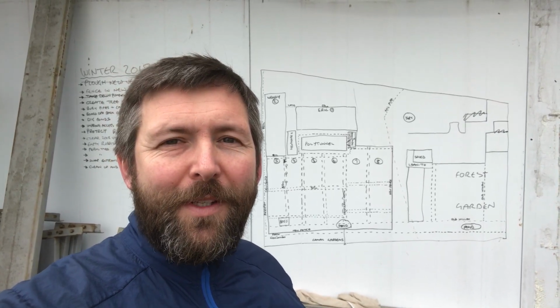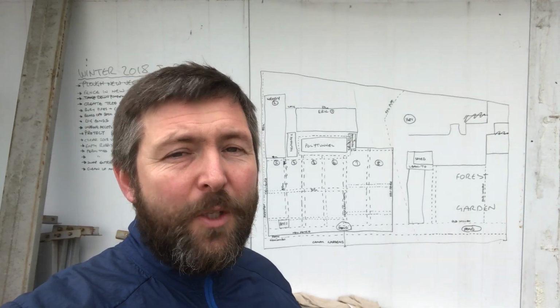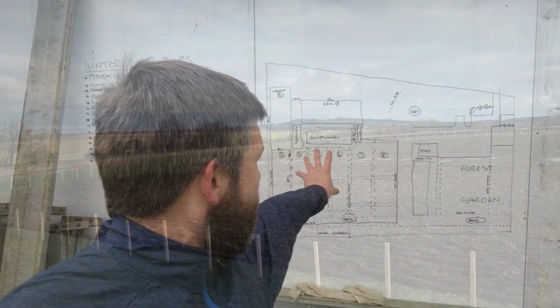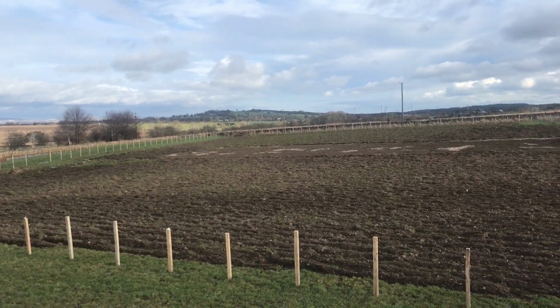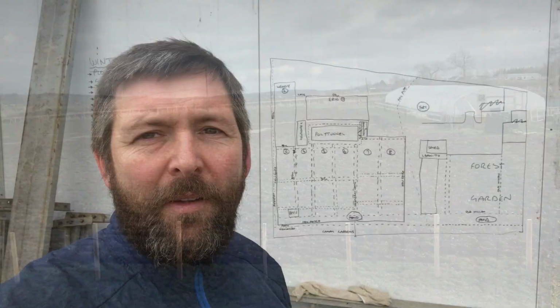2019 sees quite a big expansion for Narrowboat Farm. Indeed, we've got another grower coming on board to work with us this year, so we're going to see a load more vegetables coming out of the field. In 2018 we really only grew in 2 of the blocks and the polytunnel, but for 2019 this whole veg block here is going to be opened up, so we're going to have 8 growing blocks rather than the 2 that we had in 2018.